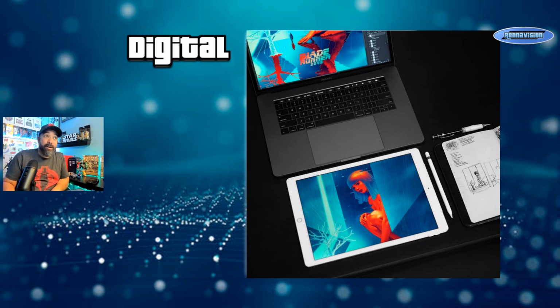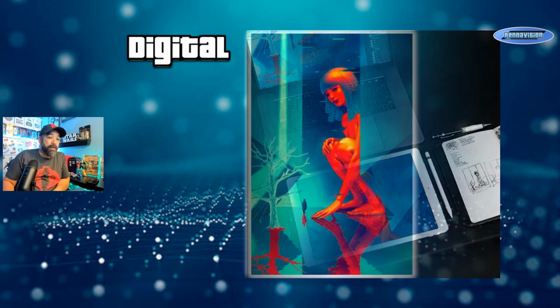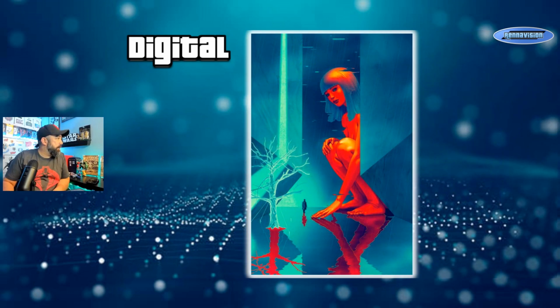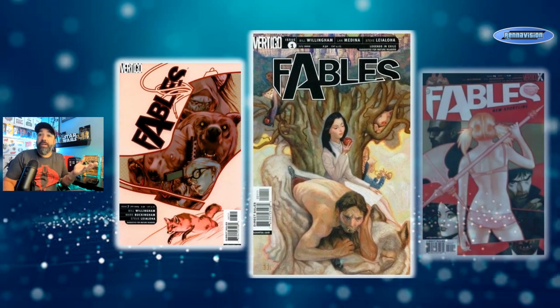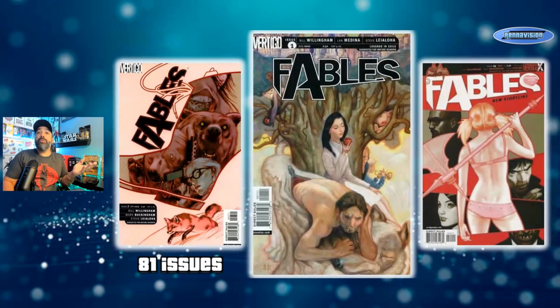And like I said, I am a big fan of artists who can do more than one style, like Josh Middleton, who we will get to one of these days. It is impressive to me. So this style again is also very, very good. So with that, let's get into some of these cover runs that I was talking about. And probably the longest run that he had was here on Fables, where he did basically the first 81 issues of all the covers across this series.